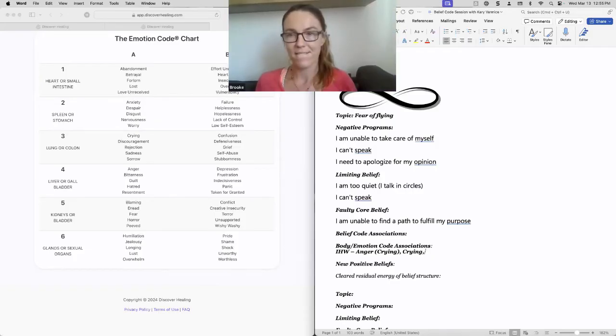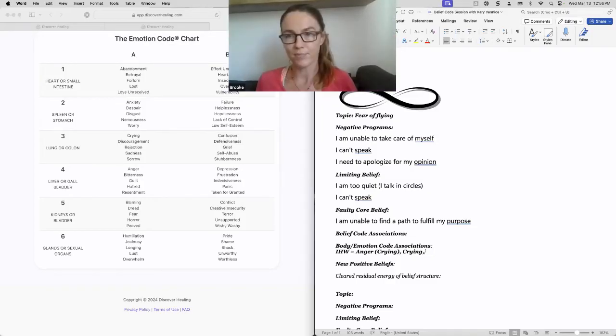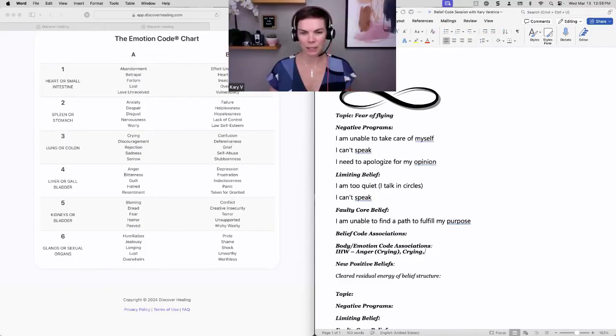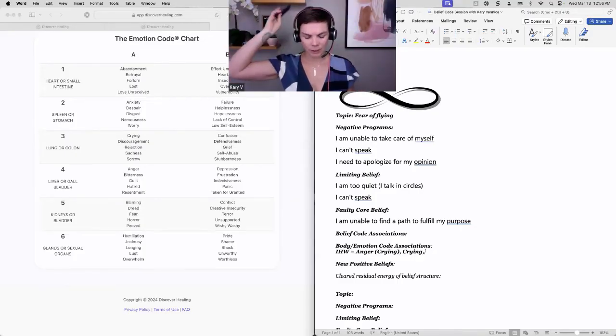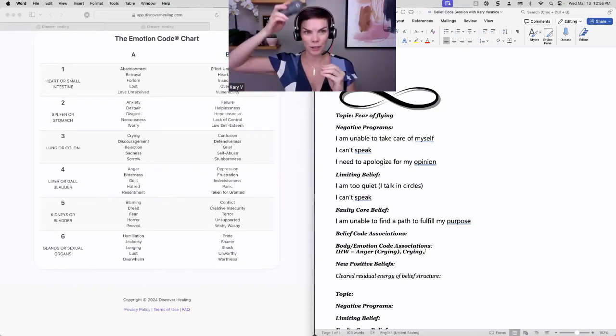So I can't speak. Did we just do that one? No, it was I'm too quiet. Right. So now we're gonna do I can't speak again, only this time it's a limiting belief. There really isn't any thinking here at all. Actually, this is what you were talking about with your sons, it's completely shutting down. So this is you holding all that in.